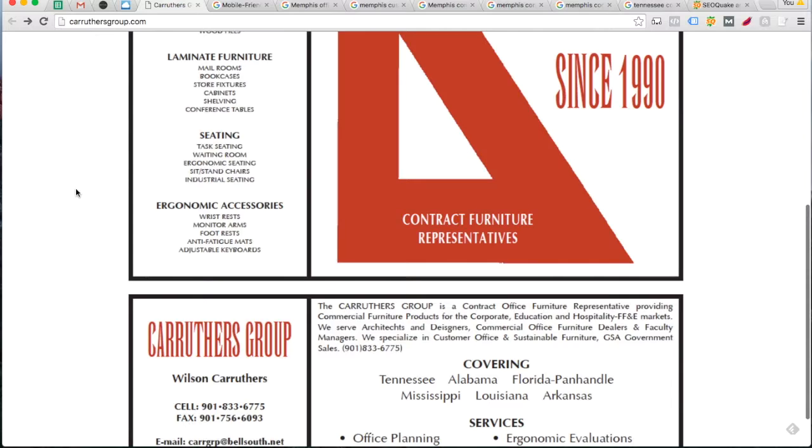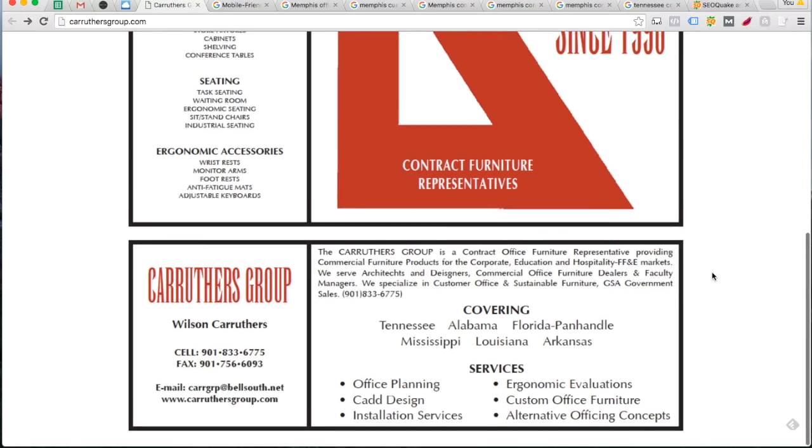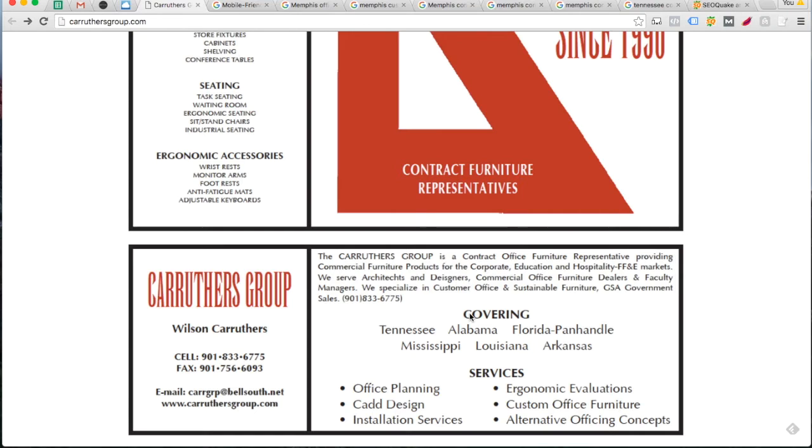The other thing I'd really like to see is a phone number up here in the header. When somebody's ready to get in touch, you don't want to make them look around the website to try to find your phone number. You want to put it in front of them where it's super easy to find all the time. So I'd recommend putting a phone number and a call to action in the header. And then I'd recommend a physical address, probably down in the footer or somewhere where it's on every page of your website.